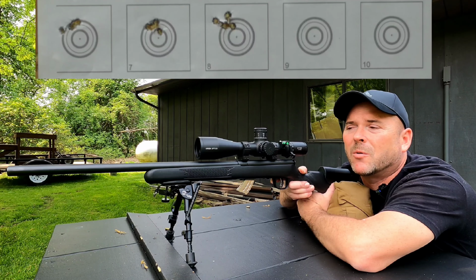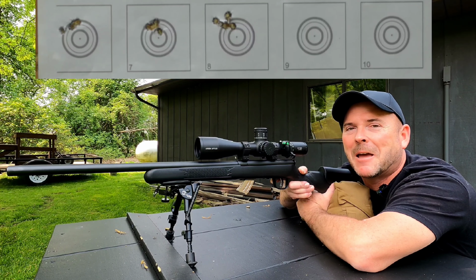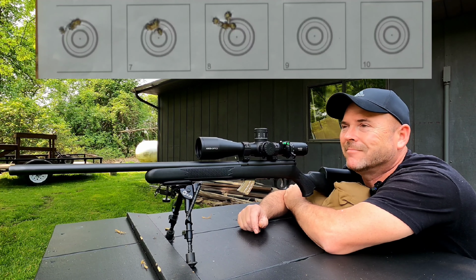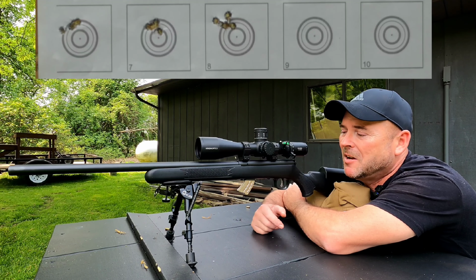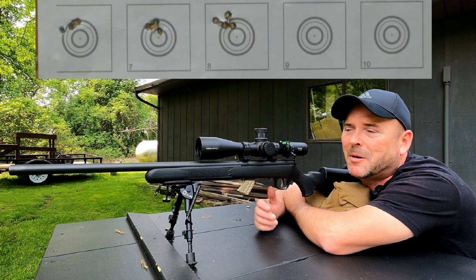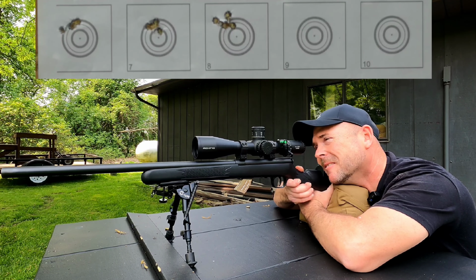Savage puts out the Pro Varmint stock on this. I believe it's made by Boyd's, but it's not a nice laminated stock. You can get those for a couple $100. So you could really have yourself a nice wood laminated stock Pro Varmint vertical grip rifle for about $450. So God, you really can't beat it.